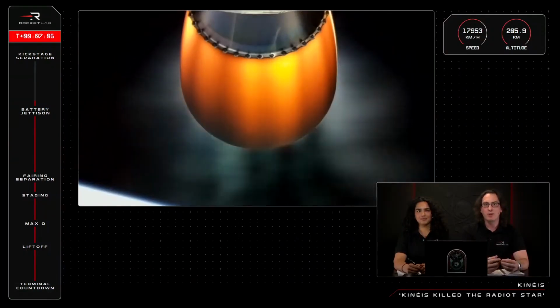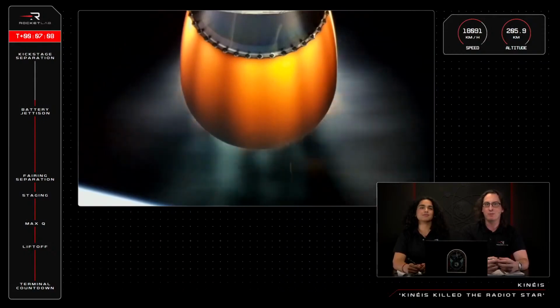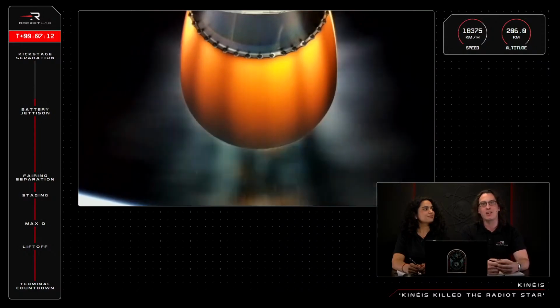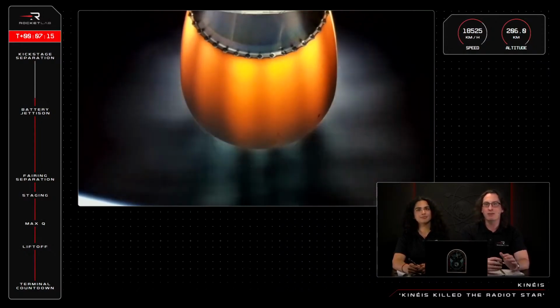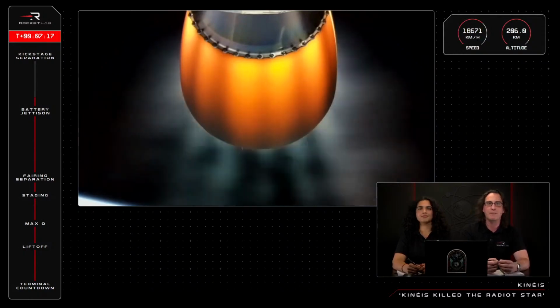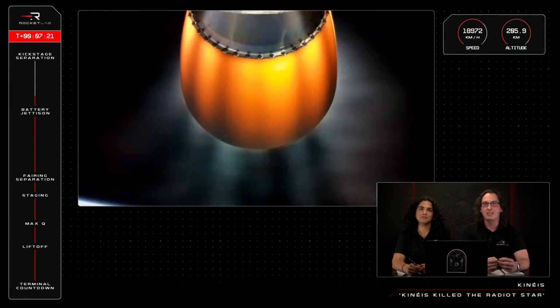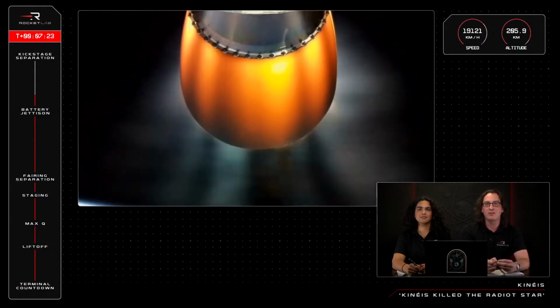Now, electric pumps on Rutherford offer other advantages other than just a simplification of design. These groundbreaking pumps can run the tanks all the way dry, allowing the second stage to squeeze every last bit of performance out of it during flight. And those pumps on Electron's second stage are currently powering us at speeds of over 19,000 kilometers an hour.